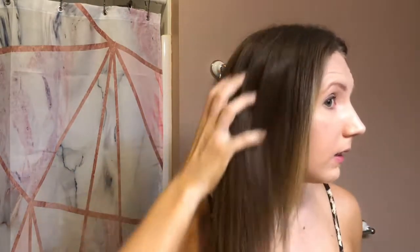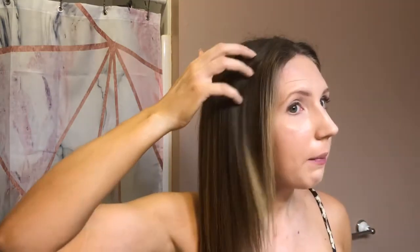Alright, so here's the final product with the hairdryer and straightener. It definitely isn't as bad as I thought it would be, but it's definitely drier at the ends. Overall, my hair feels a bit dry. I would say though, definitely where my hair has been growing out since I started using the Revlon, it just overall is so much healthier than I remember it being.